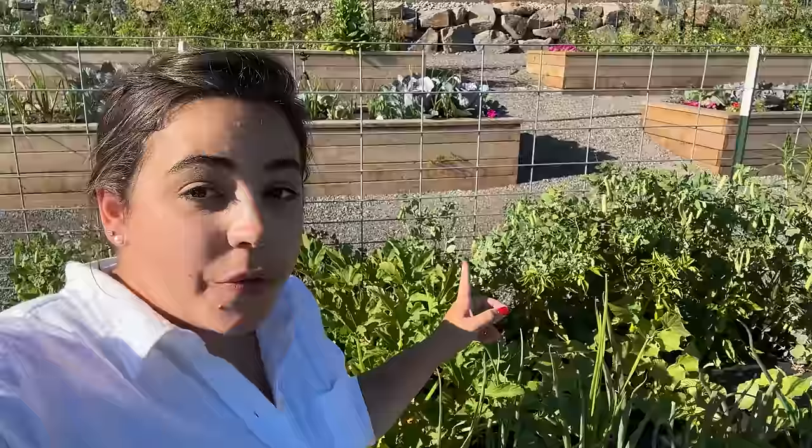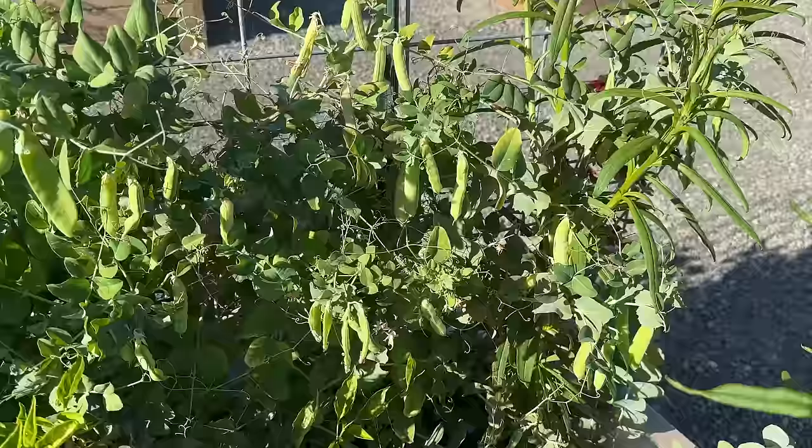I have a huge bag of snow peas. Those are fantastic still. So there's hundreds and hundreds of snow peas on these plants. If you can see them in here, I'm gonna come through tomorrow morning, I think, and get all those snow peas. But down here, I'm gonna go ahead and collect these.